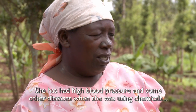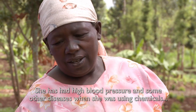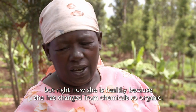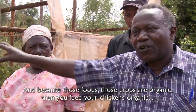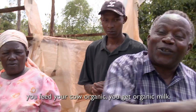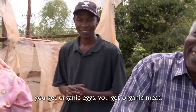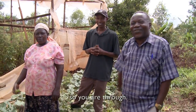She has had high blood pressure and some other diseases when she was using chemicals, but right now she's healthy because she has changed from chemicals to organic. And because those crops are organic, then you feed your chickens organic, you feed your cow organic, you get organic milk, you get organic eggs, you get organic meat, so you are through.